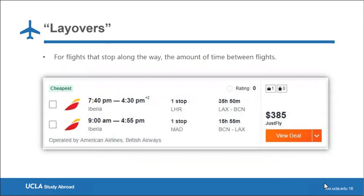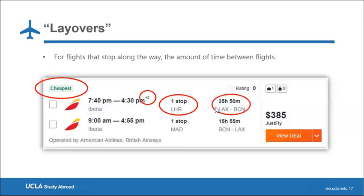First and foremost is layovers. A layover is any stop or stops that you have prior to getting to your destination. Often layovers, as we can see on screen, are labeled as the cheapest flights, and the reason is that you have a longer period of travel time. We see here that this layover is the cheapest, but we have a +2, which lets us know that this flight, between 7:40 p.m. and 4:30 p.m., would take a total of 35 hours before you connect to your next flight, which begins at 9 a.m. So it's always very important to check out these little details, and I'll go ahead and break down a little bit more about what this flight exactly entails.